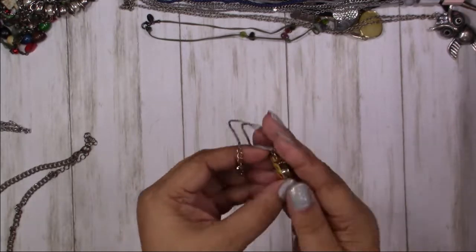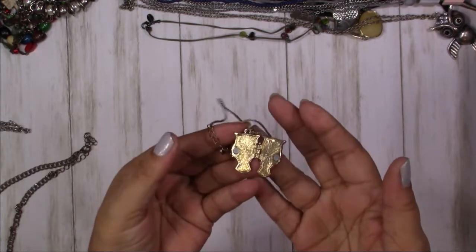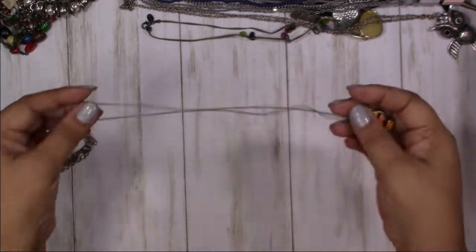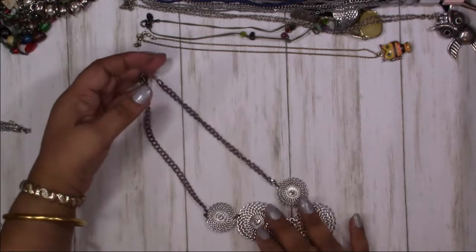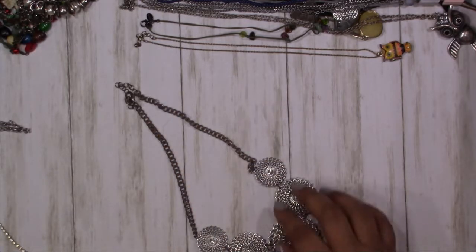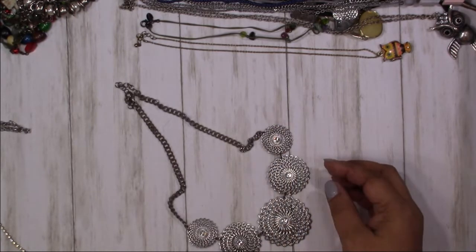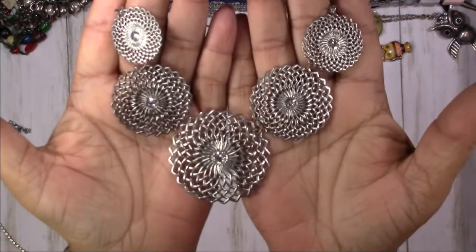This is adorable. It's a little owl locket. It's so cute. I don't know if I can get it open. There we go. Just a cute little locket. And he's adorable. Ooh, this is a fancy schmancy. Oh, that's pretty. The chain, though, is really worn out, so I'll probably put this in the craft bag. Someone can repurpose these little things here. I could see that on a mini album. Wouldn't that be pretty?